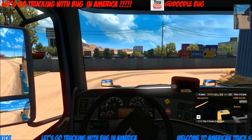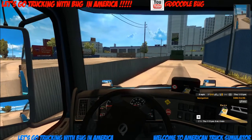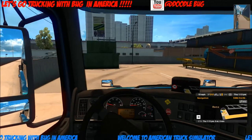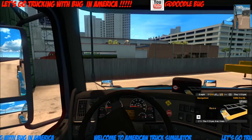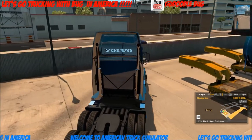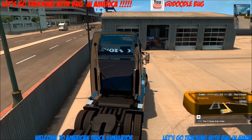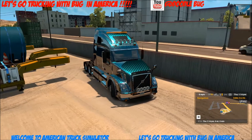Right, okay. Let's go. As I say, this has got 730 brake horsepower, so it's quite quick. It's quite a monster, to be honest with you. Oh my god, man. Right. As you can see, I've got oversized cargo on. I've chosen the wrong option, I think, personally. Oof, god, man. Right, this is my one, obviously. Right, okie dokie.